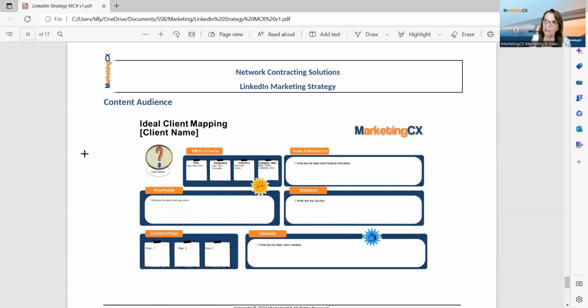We do a content audience mapping. And the content audience mapping is similar to your ideal client. However, this is more community-based. The people that are going to read your content, that are going to be interested in your content, how far divorced are they from your ideal client, or how closely are they related?